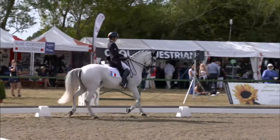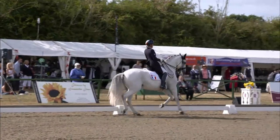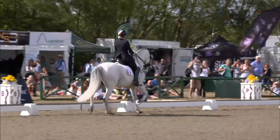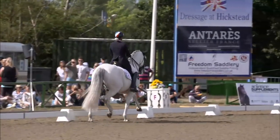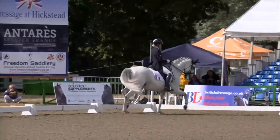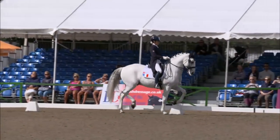He's got lovely mechanics in passage, hasn't he? You can tell this is where he's happiest. Again, he didn't quite commit to that in the first couple of strides. What I would say is she does keep the uphill tendency in the medium trots really nicely. I think that's what she's probably going for, trying to keep that balance more than anything. I think that's intentional. She's losing a bit of.